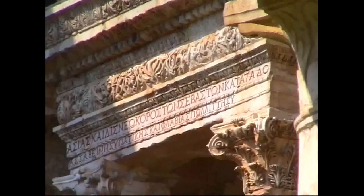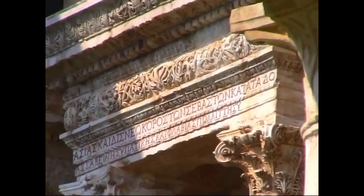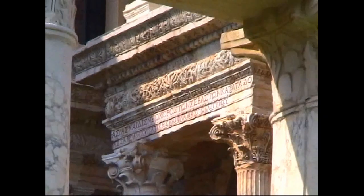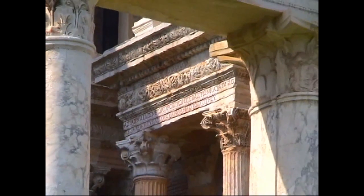Sardis, among other things, was the end of the royal road, the road from Susa to Sardis. The Persian version of the Pony Express ran between here and Susa, and it ran in record time. It only took about a week to make the trip.